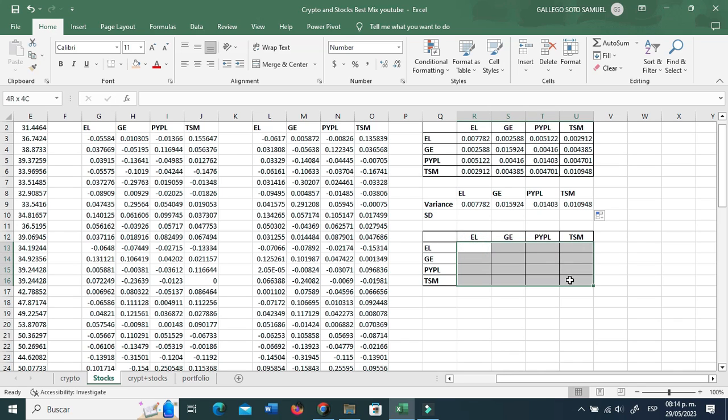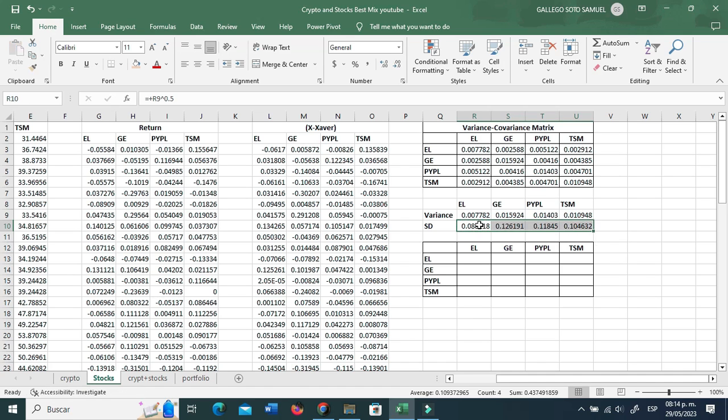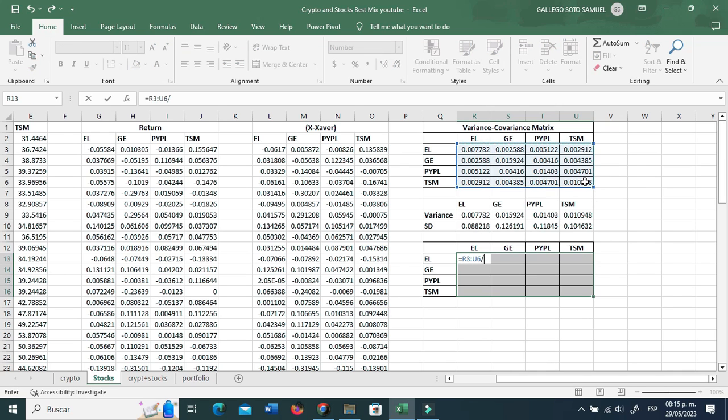So now the correlation matrix. That's going to be the variance-covariance matrix divided by the transpose, and oh, I forgot something. I need to find the standard deviation of it. Okay, now we're ready. So it equals the variance-covariance matrix divided by the transpose of the standard deviation vector, multiplied by itself. I think this is it. Okay, Shift Control Enter, and that's it.